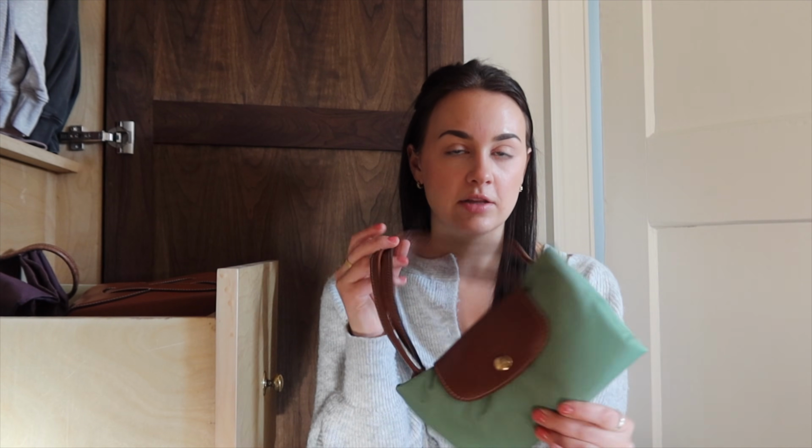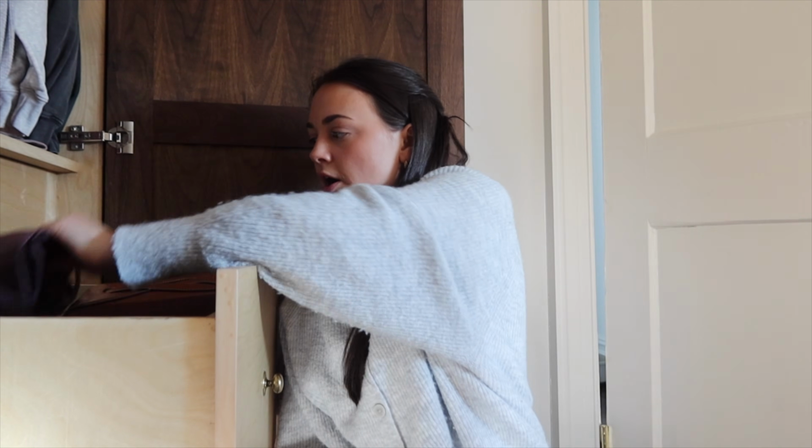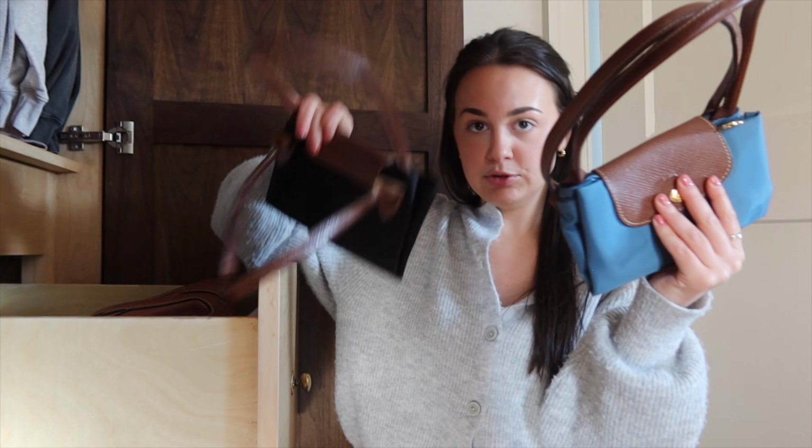I collected so many Longchamps from my Plato's Closet days, so I'm gonna keep all of these, especially since they're having their moment again. I knew that would come in handy. I have purple, I have green, I have blue, I have black.